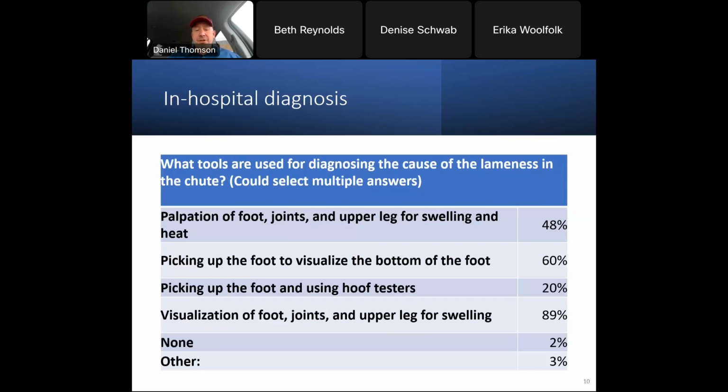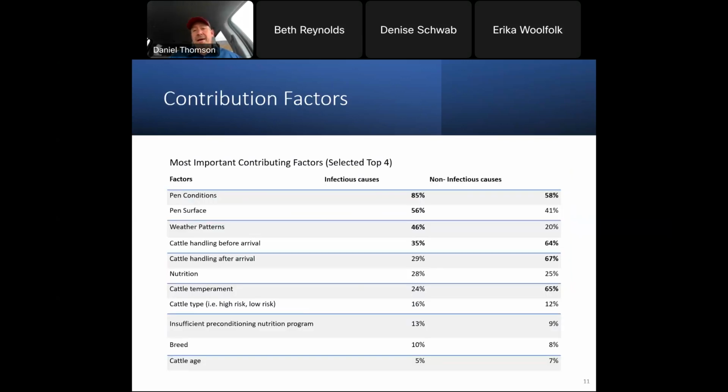Just visualizing the foot and the joints in the upper limb, 90% say they do that. 2% nothing. And so again, I'm sure we look at them. Palpating them is less invasive, but picking them up is the right answer to get the right diagnosis, and we'll go through some of that.